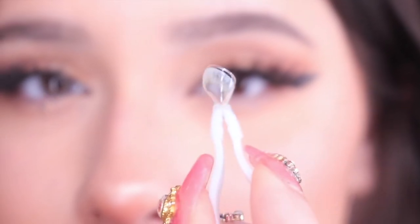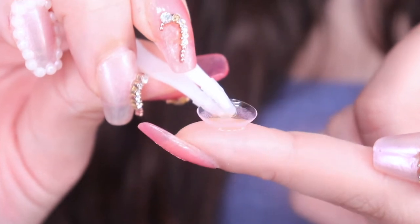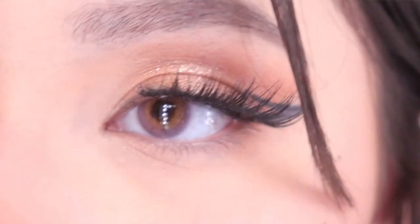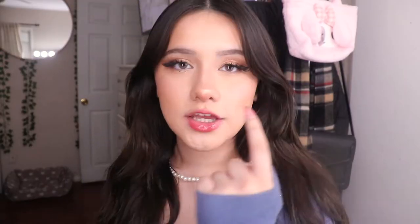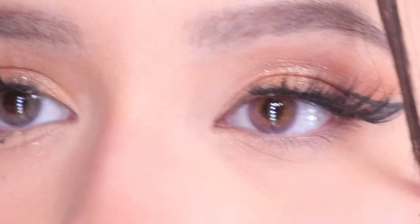Next, I'm gonna try on the amber pink. So I actually really like these a lot. You can't really tell that they're pink. They're more like a gold brown if you see them from far away. And towards the outer rim, you could start seeing a little bit of pink. Not many people like to wear pink purple contacts because they think it's gonna be like the cosplay ones where they're really, really pink. I'm sure they have other versions of pink. If I do find them, I'll put them right here.